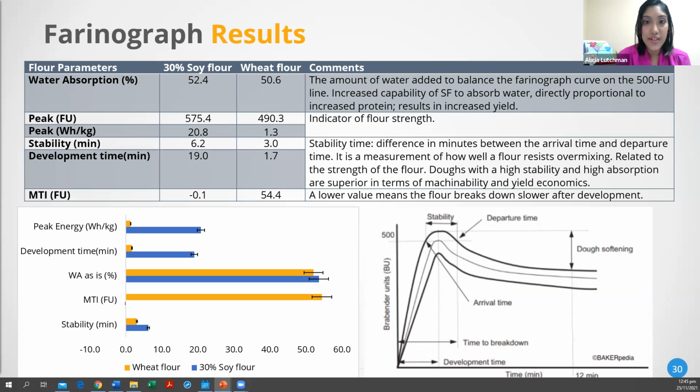Stability time is the difference between the arrival time and departure time, which really means the time that the graph reaches the 500 unit line till the time it falls off the 500 unit line. So the longer a flour is able to hold that 500 line, the stronger the flour is. So we would have seen that the stability time for the wheat flour was 3 minutes. However, for the soy flour, it was almost double at 6.2 minutes.